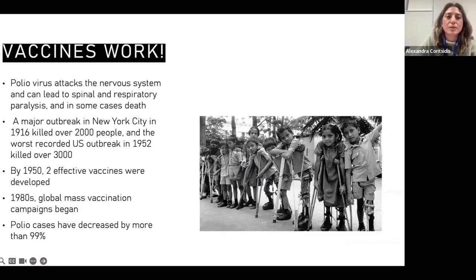Just wanted to give some historical examples of vaccines. They haven't been around for too long. They've made such amazing advancements in public health and safety. One of the most celebrated vaccines and vaccine stories is the polio virus. So this is a virus that attacks the nervous system. It can lead to spinal and respiratory paralysis, so paralysis of our muscles that help our lungs breathe in air. It causes death, in some cases, and this mostly affected younger children.